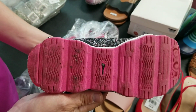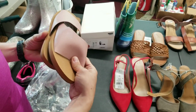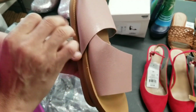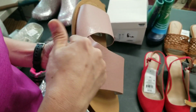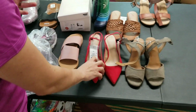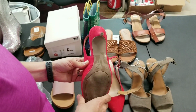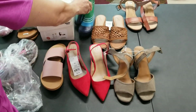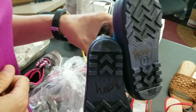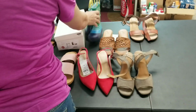And then I've got some other ones that are unfortunately damaged just because of the way they've been packaged. Like this one right here. I don't know if you can tell, but you can see the stickiness from the tape, and it actually has pulled off some of the coloration of the sandal. Same thing with these. You've got stickiness all over the bottom from the tape. These, if you saw the first video, unless your name is Henry, you don't want these boots, because someone decided to permanent marker the name Henry on the bottom and then return them to the store.